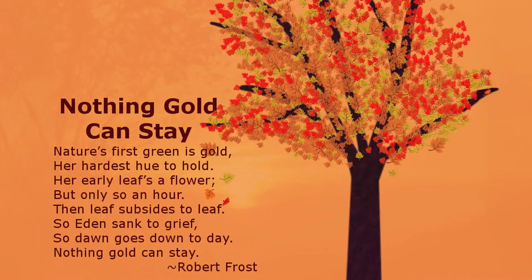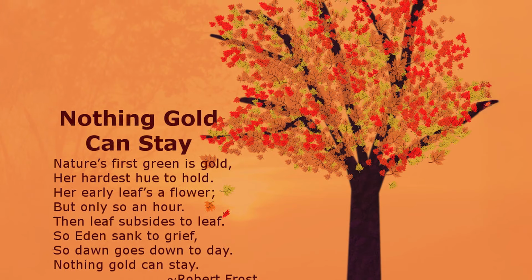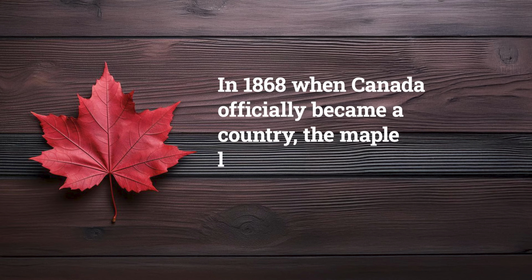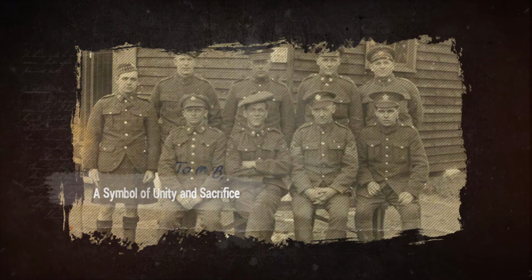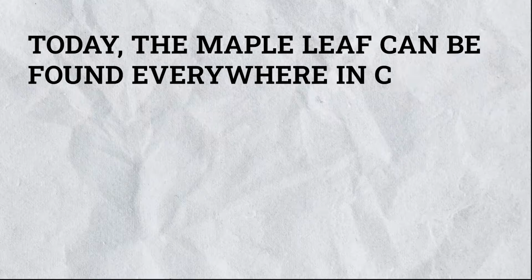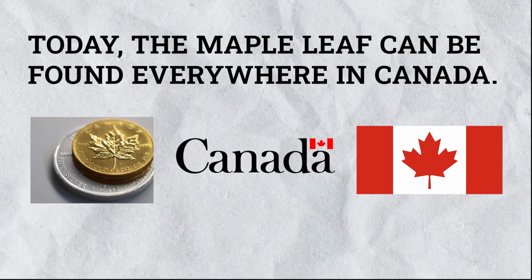Fast forward to the 1800s, and the maple leaf started appearing in poetry, songs, and even on military badges. In 1868, when Canada officially became a country, the maple leaf was already being celebrated as a national emblem. Soldiers fighting in World War I even wore maple leaf badges on their uniforms, which made the symbol even more meaningful. Today, the maple leaf can be found everywhere in Canada. It's on coins, government logos, and of course the flag.